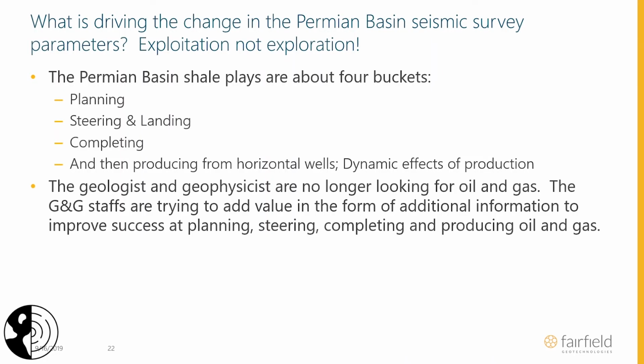But from my perspective, the industry is about these 4 buckets. I like to talk about buckets. I go in and talk to people, and they're trying to figure out from the land position how to plan their wells, right? And then you got a group of people that come in and figure out, okay, I'm going to steer this thing and land it. And then the next crew comes in and completes it, and they're probably different. And then they move on, and these guys are left for years trying to produce it and make sense out of it.